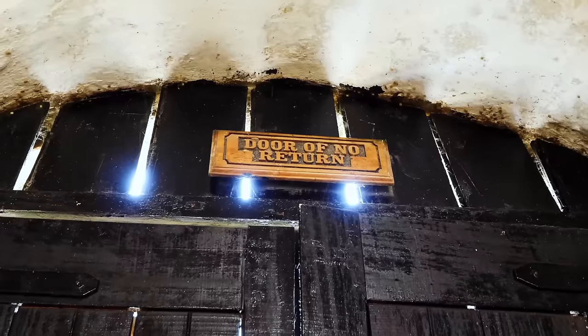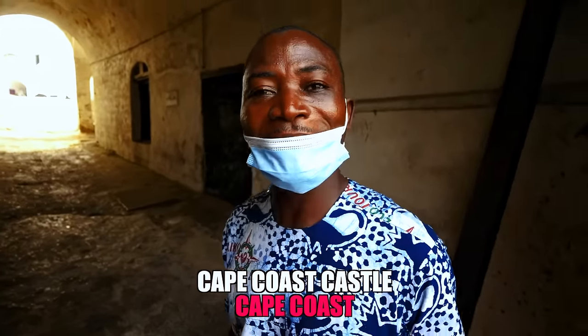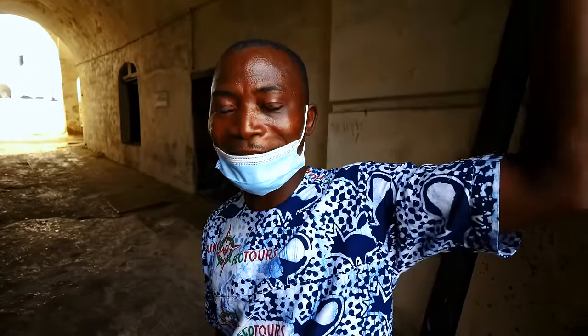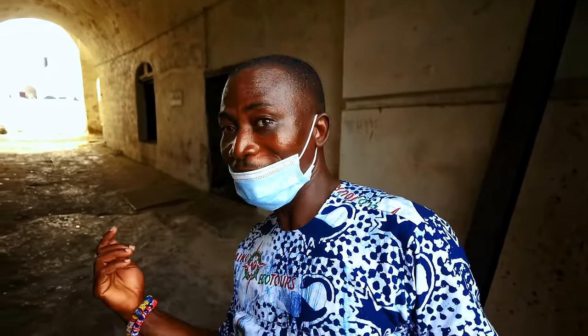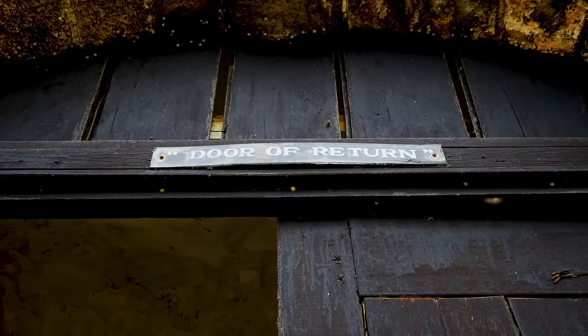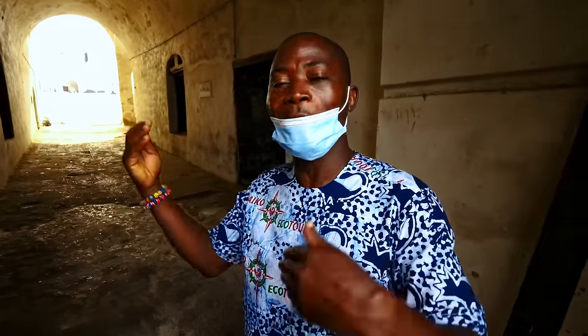Now let's enter Cape Coast Castle from the door of no return. So why do you call it the door of no return? Because this is where our brothers and sisters were taken away and they never come back. But today, when you come in, we've written door of return, because now we are open for our brothers and sisters to come back home.